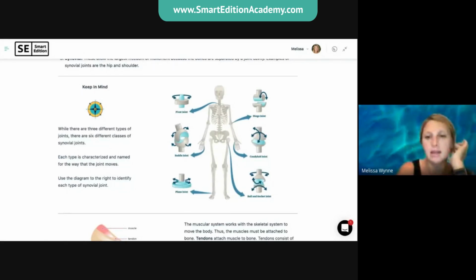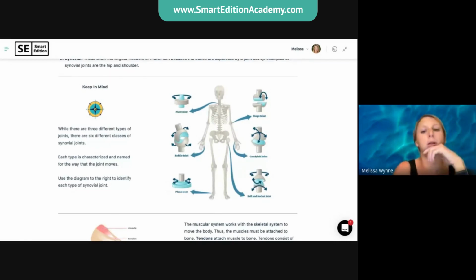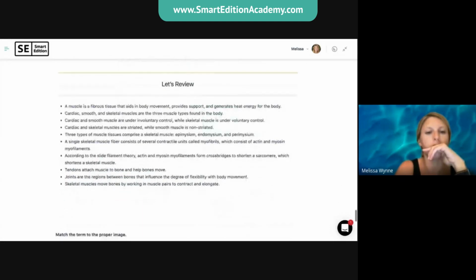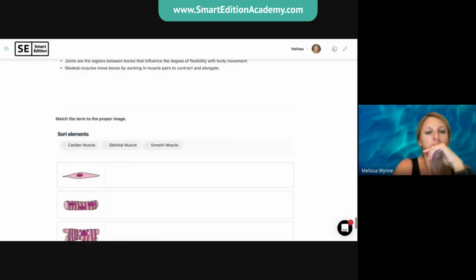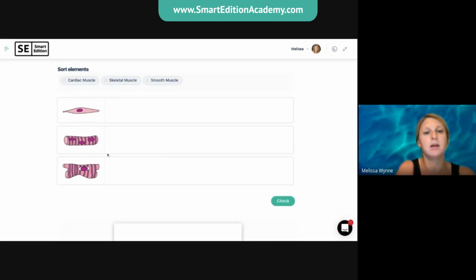And then you have the ball and sockets, which are some of the bigger joints, like your hip joint, your shoulder joint. They allow full range of movement. You can move your arm up and down, side to side, circle it. So that's the ball and socket joint. Okay, so that's basically the end of it, but let's just review real quickly.